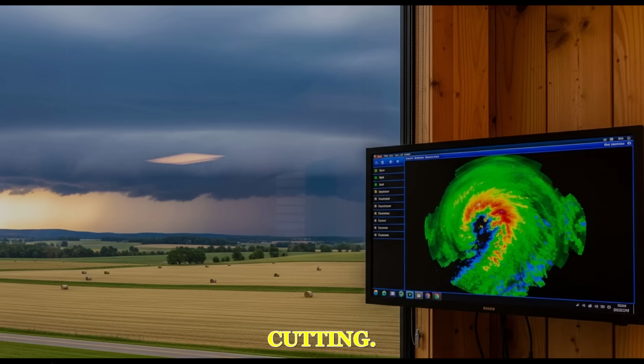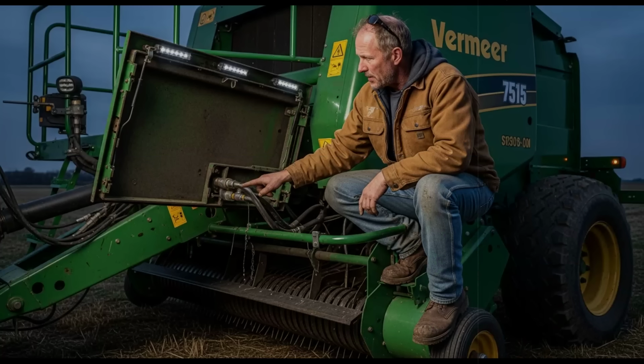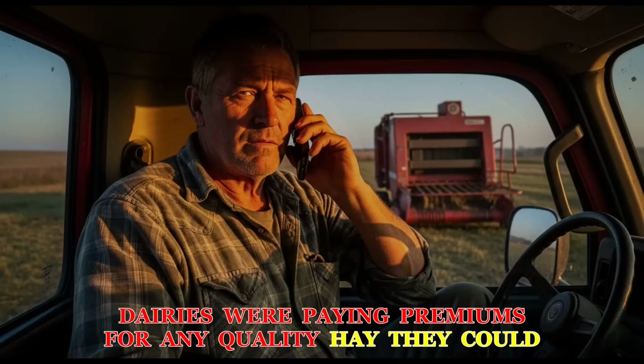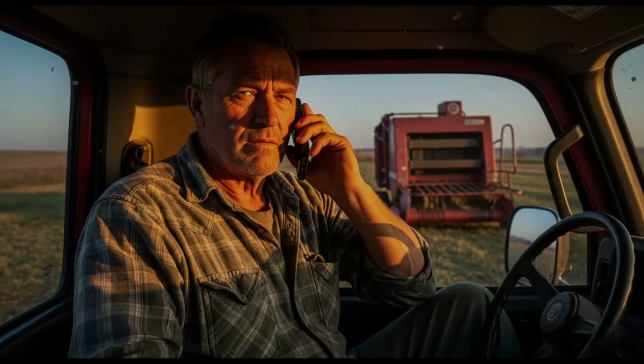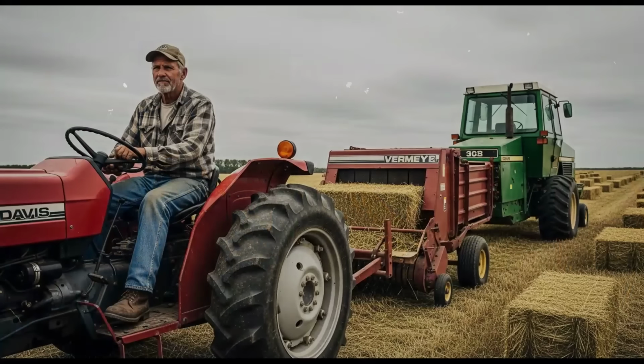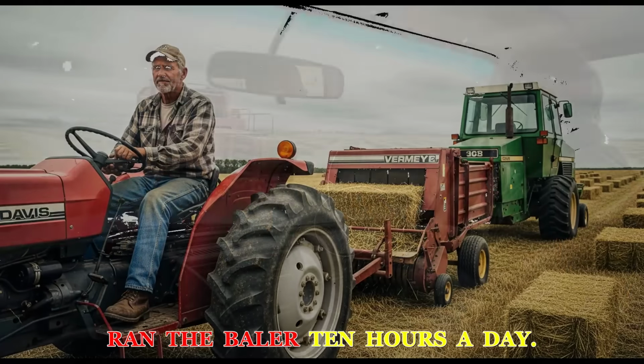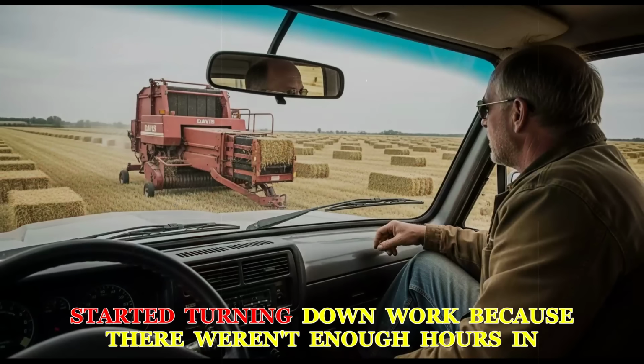August, third cutting. The price kept climbing. Western drought wasn't ending. Feedlots were scrambling. Dairies were paying premiums for any quality hay they could find. Davis's phone rang constantly. He hired 2 high school kids to help stack bales, ran the baler 10 hours a day, started turning down work because there weren't enough hours in the week.